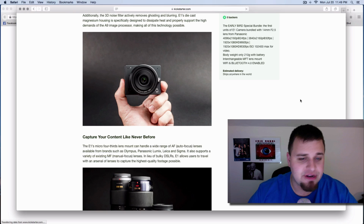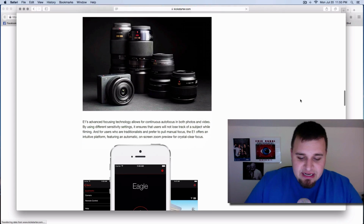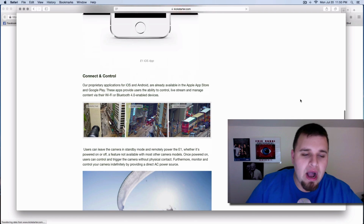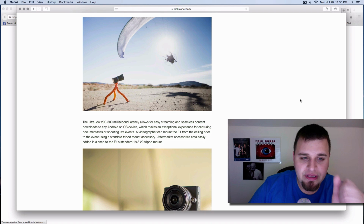I do like the versatility, maybe that you could throw on a macro to get some really cool shots, instead of using just some filter like you can on a GoPro or something like that. It's just, I don't know. I think that the ability is there. I think that's a really, really good idea.